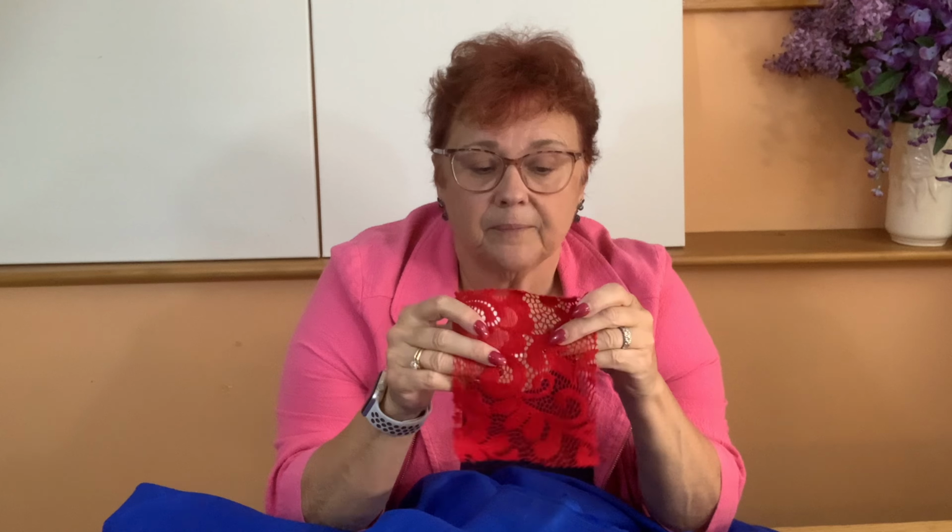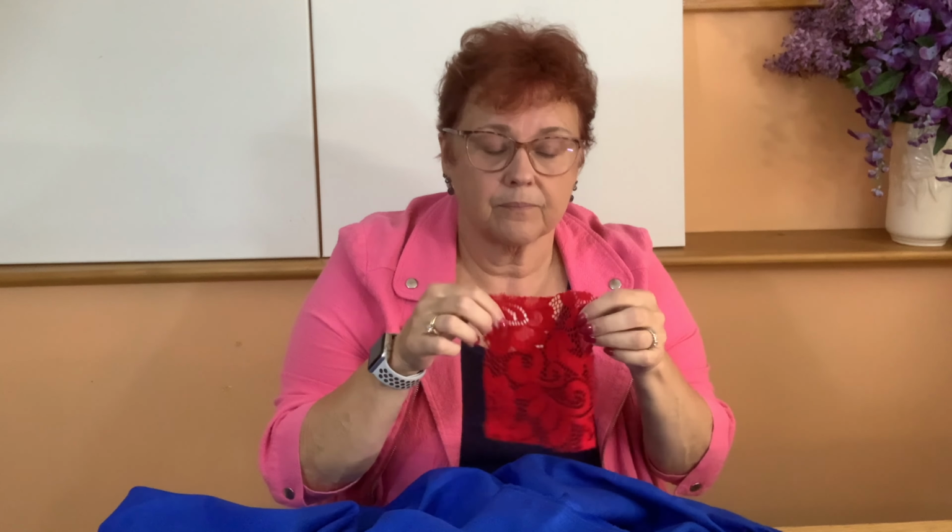So we'll be doing some French seaming. A cute little vest doesn't take any time to make. But anyway, it's going to be just a scoop neck or a V-neck sleeveless little vest. Not a lot going on. And I think this will be really cute over a striped shirt, or a white shirt with a pair of jeans. Very, very trendy. So there you have it.